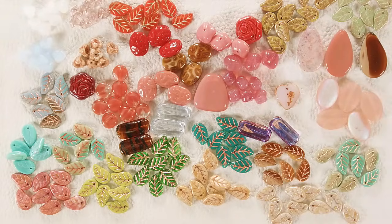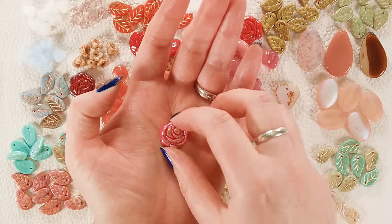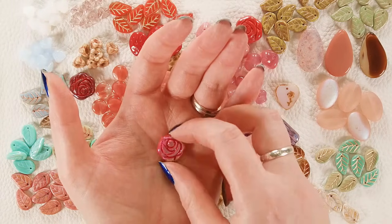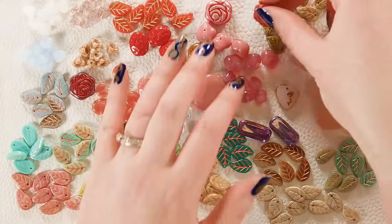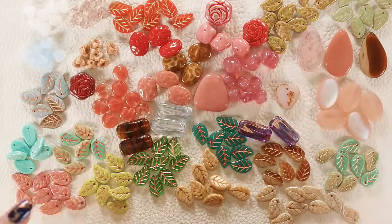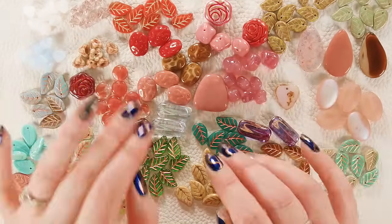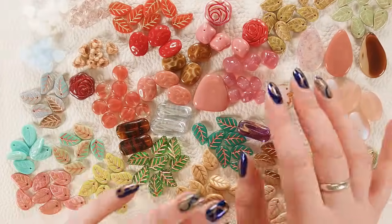And then we also have a rose with the AB finish on it. Look at that. So pretty. I love that rose shape. It's got so much detail. Ooh, I love the rose with these leaves, actually. That's really pretty. Getting some Beauty and the Beast vibes makes me happy. All right, I'm gonna clean this up, and then we're gonna take a look at some jump rings and pendants.